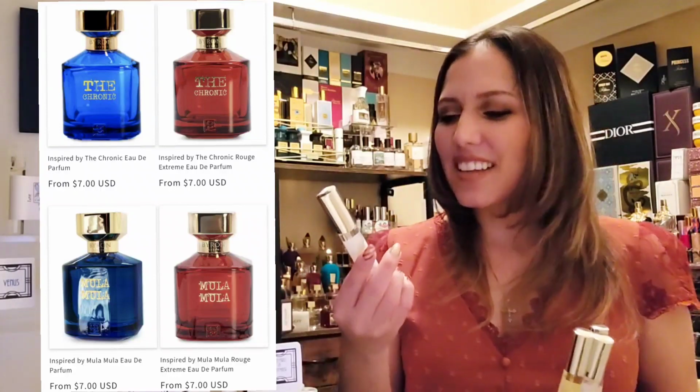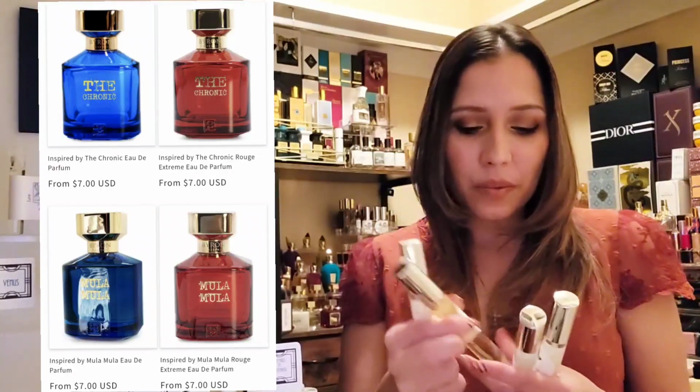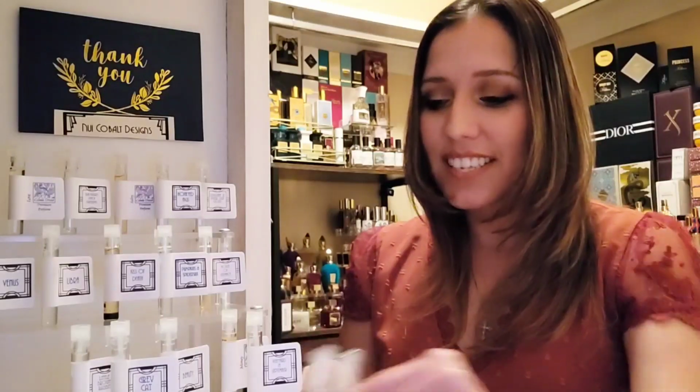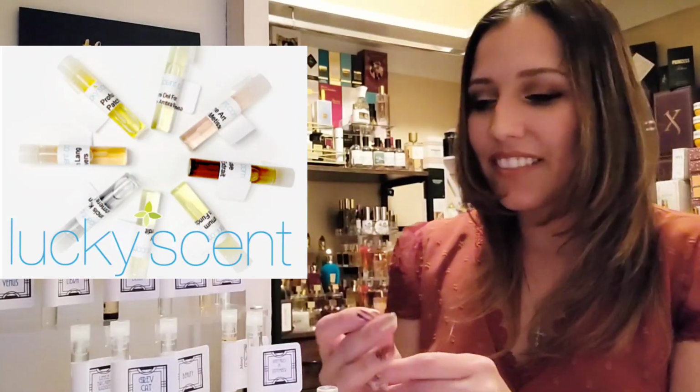Since I got my Andromeda's Moon order in, we're going to do our By Ron week. Mula Mula is going to be reviewed on the channel. Mula Mula, yes it is. We have Mula Mula Rouge Extreme, the Chronic. We're going to have Mula Mula, the original, and then the Chronic Rouge Extreme. So By Ron Perfumes. These are the dupes by Andromeda's Moon. I do have the original creations here, and I did order these from Lucky Scent. Ooh, so excited. They are the original fragrance.